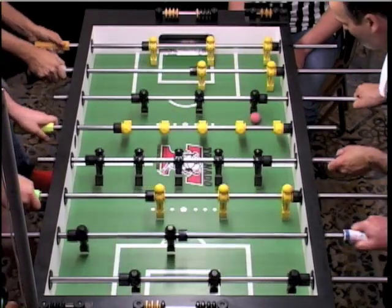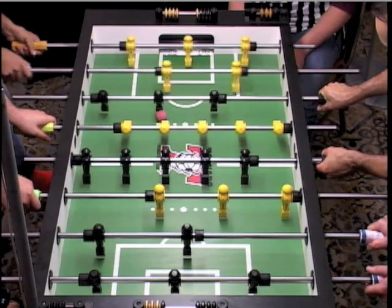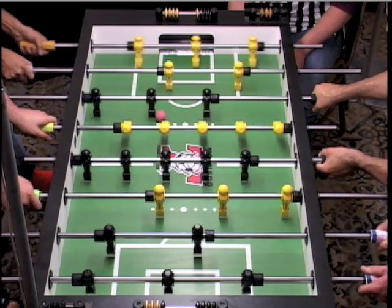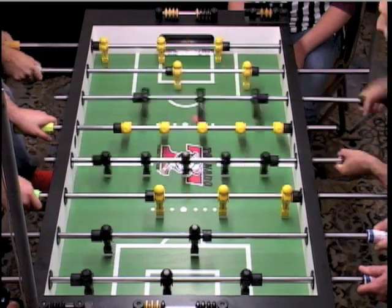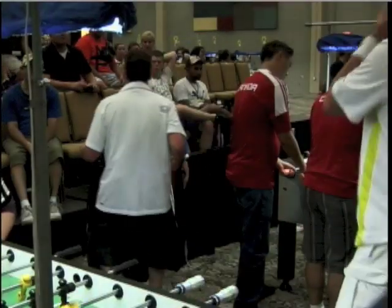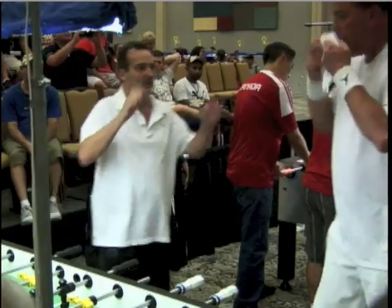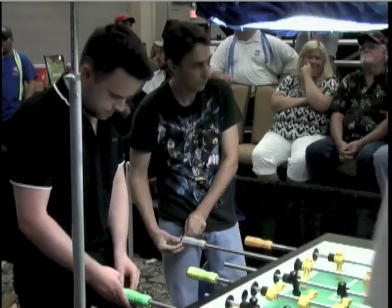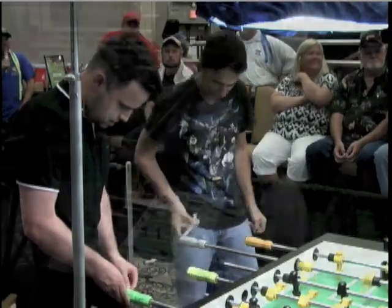Steve with a pass again to Horton. Johnny takes a little more time after setting up. Horton chokes home the long pull shot. It's 1-0. What a game. They're going to switch sides.